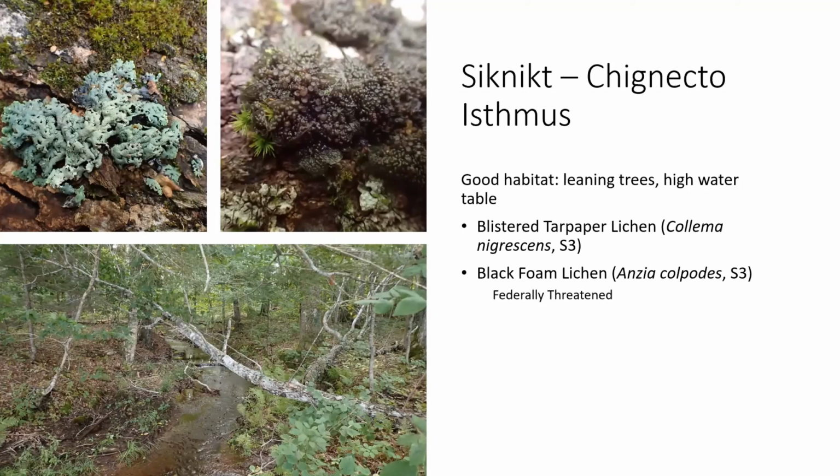And so in general, you have areas like the Great Lakes and the Maritimes, which have a relatively more humid climate because of the large bodies of water nearby. But then it can also be enhanced by having local humidity as well. For example, having a high water table, and leaning trees often, for some reason, just happen to be really good habitat too. So I saw this tree nearly horizontal over this little brook. And so I checked it out, and lo and behold, it had some excellent species on it.